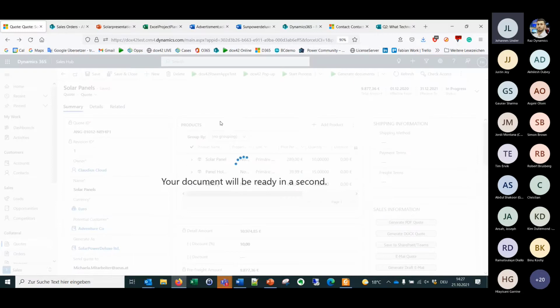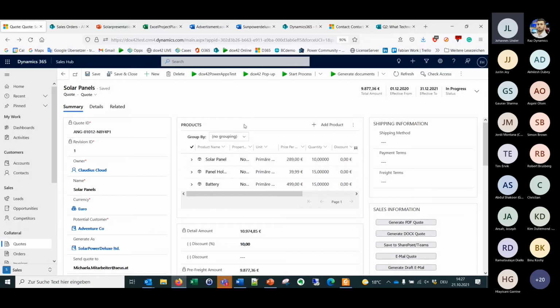So we click here on save to SharePoint. Now the document will be regenerated. It will be the orange headline, and the entire document, the entire quote, will be stored directly in a SharePoint library that we've predefined before. And this library could also be opened from Teams, for example.